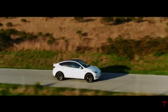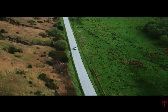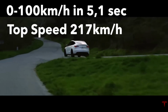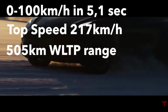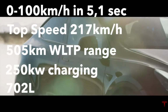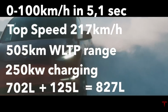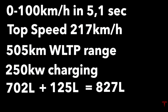So with the Tesla Model Y, that is only a couple of $1,000 more expensive than the ID4 Max, you will get a 0 to 60 in 5.1 seconds, a top speed of 217 kilometers an hour, a range of 505 WLTP, and a charging speed of 250 kilowatts. The trunk has 702 liters of cargo space and a frunk with 125 liters, so combined 827 liters, 280 liters more cargo space than the ID4.